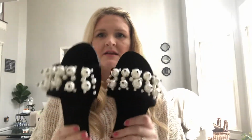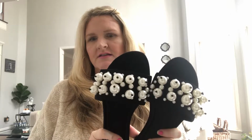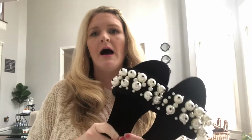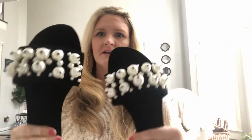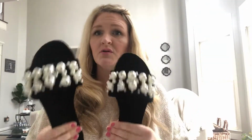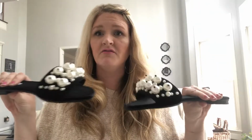I just think we all could use a statement sandal. This is just what I chose this season because this is popular, and I just love the pearls. I just love pearls in general. These are just a velvet kind of slide, and they just have big, chunky, massive pearls on them. And these, I feel like I can really wear with anything because they are flat and they are low.